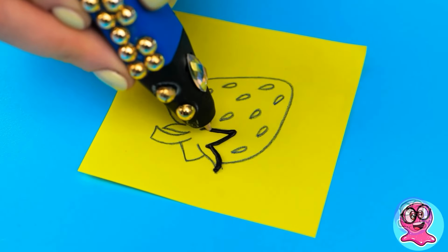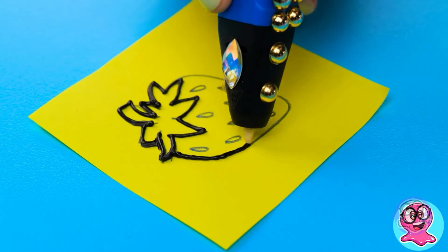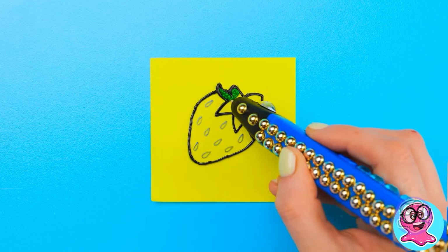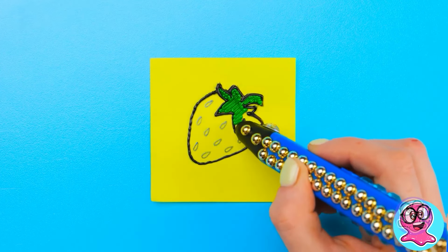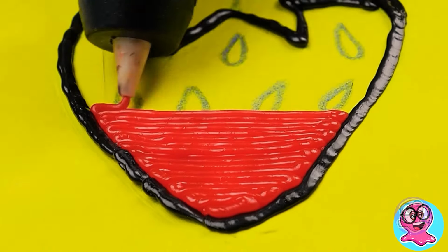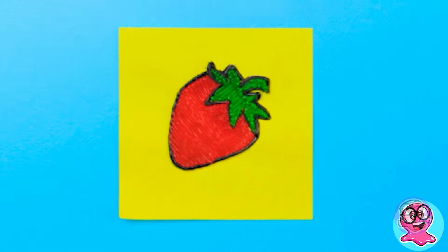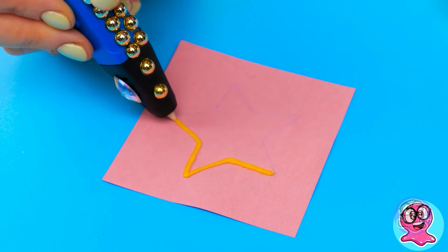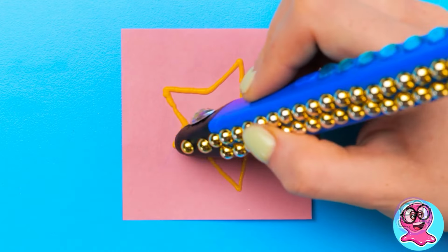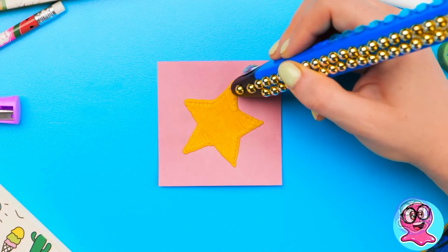Nothing lifts your mood like delicious, juicy berries. First, let's work up the contours of the strawberry in black. Now, let's take a brighter plastic and paint over it entirely. Oh, this red is so juicy, it even makes my mouth water. Just a couple more minutes, and we're done. Maisie will shine bright in her new Crocs. But Erica's old Crocs will shine just like a star. A couple more touches. Cool.